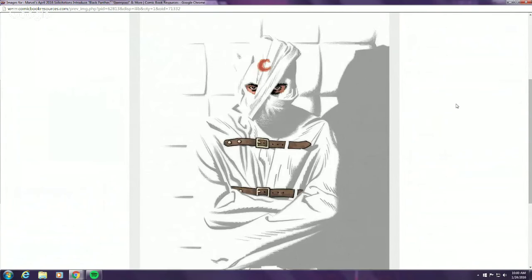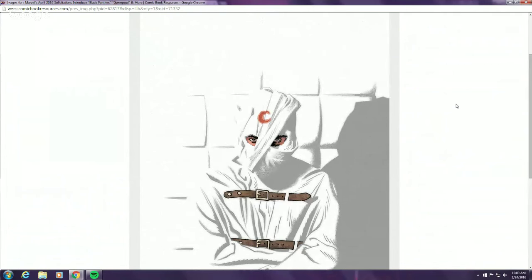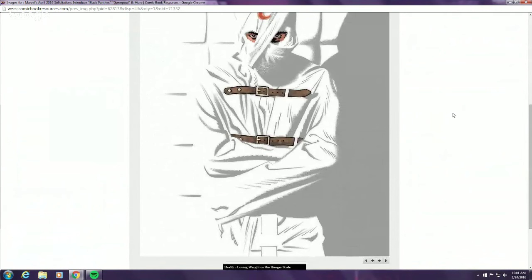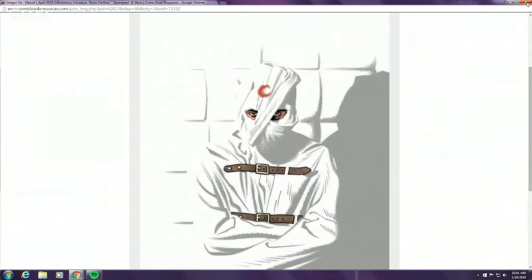I kind of want to know what's going on just because of how simple it is. Despite it being white, it works in this case because clearly he's in some sort of sanitarium where everything is white and neutral, as it were. So yeah, I like that. That's kind of cool.